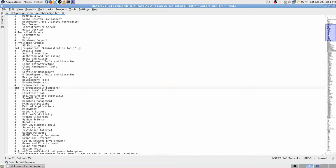And, of course, there could be two factors as to why it wouldn't work. To tell DNF that it's meant to be a group, you need quotes around it, because if it doesn't have the quotes around it, then it doesn't see it as a group, it sees it as a single application name. So I think you always have to do that. Okay. And so that's all I'm going to do.